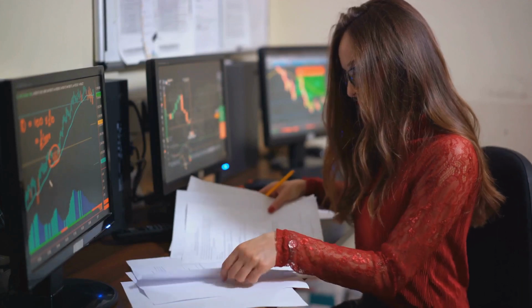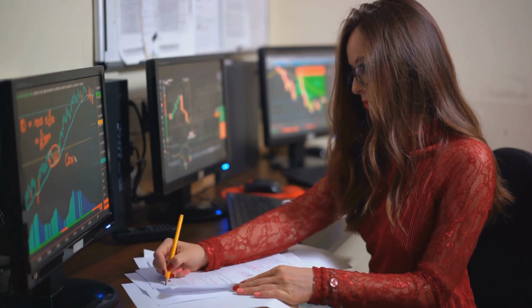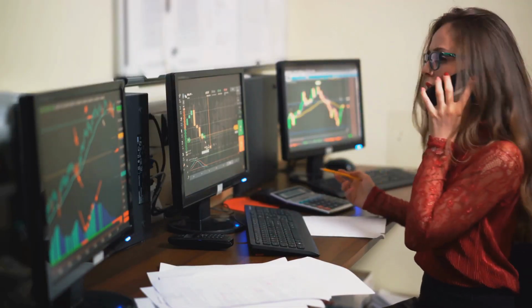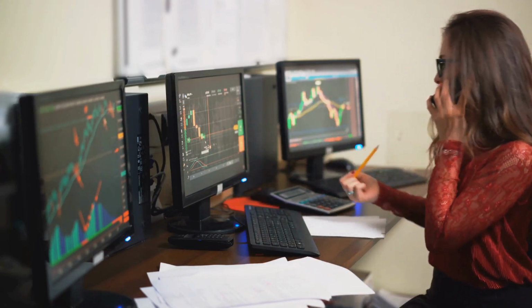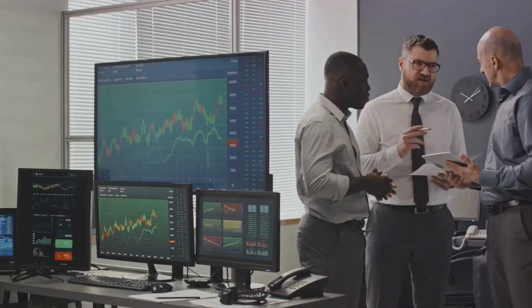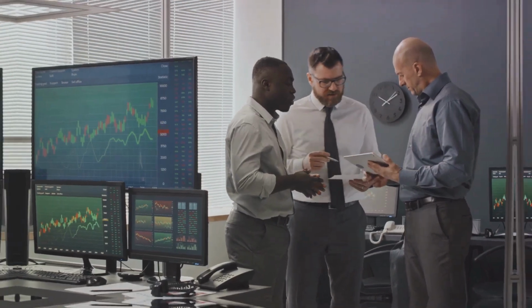Remember, trading isn't about making a quick buck. It's about managing risk, making informed decisions, and maintaining a balanced portfolio. It's about not letting the winds of the market blow you off course, but learning to adjust your sails to reach your financial destination. Now that we've covered the basics, let's delve deeper into some strategies.